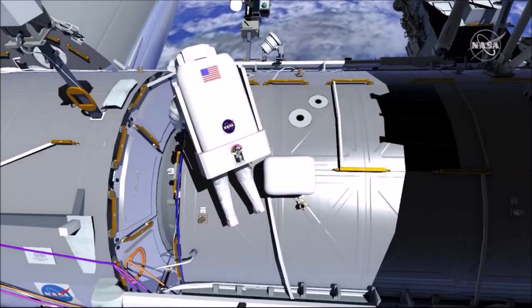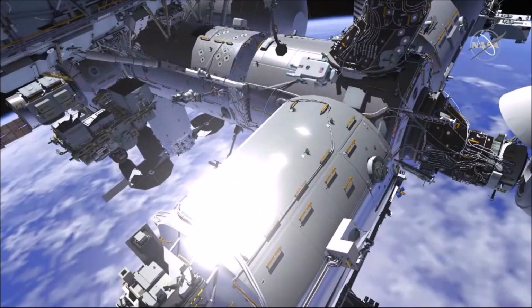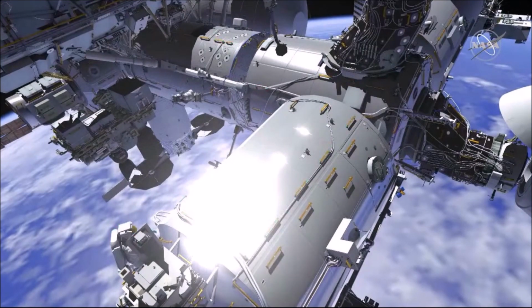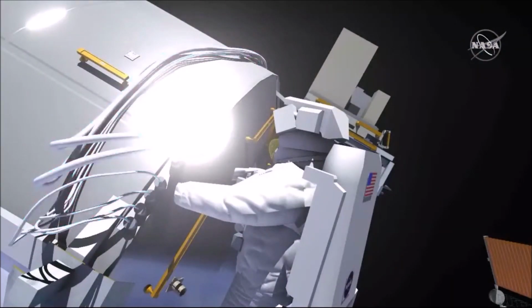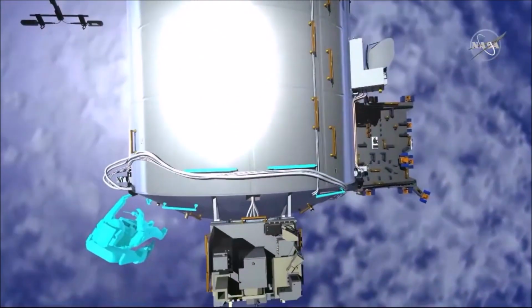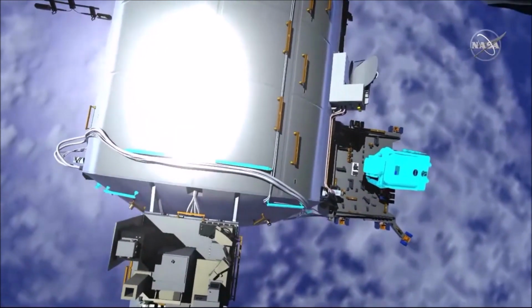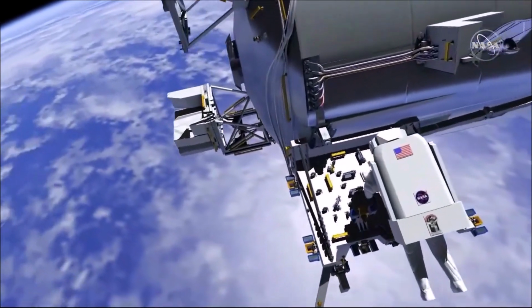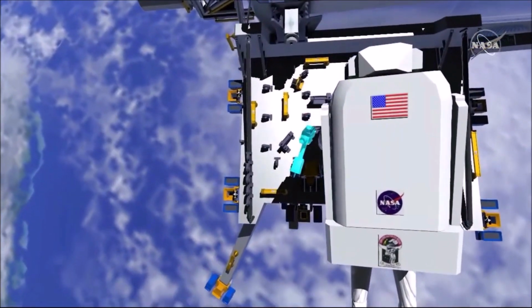EV2 takes a cable adapter from the tool bag and translates to the starboard end cone of the European Space Agency's Columbus module. EV2 installs the jumper, which passes power and data from Columbus to the Bartolomeo external platform. EV2 goes to the Bartolomeo platform and closes several cable clamps on the zenith side. This allows future robotic arm operations to install payloads on the platform.